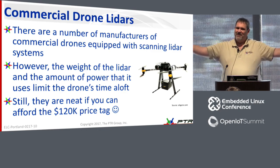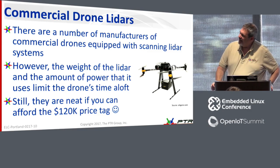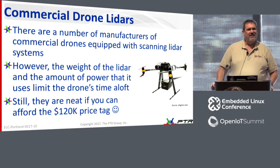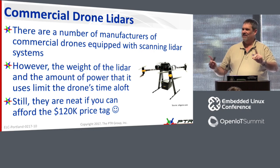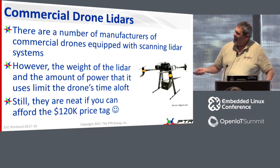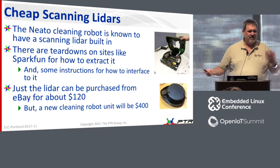It's not a big drone. This is a little drone, $120,000. So actually, it's in euros. It's 118,000 something or rather euros. But there's 10,000 euros in tax, so it's not quite that expensive. All right, so that's kind of a cool object, but again, out of the reach of the typical hobbyist.